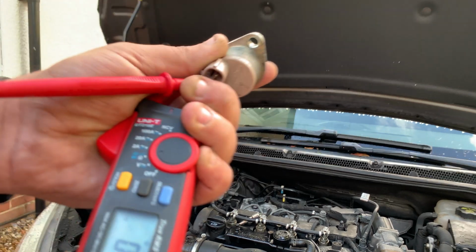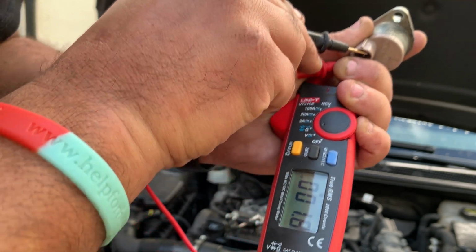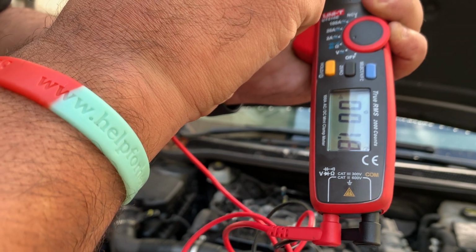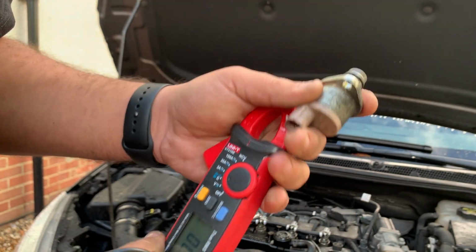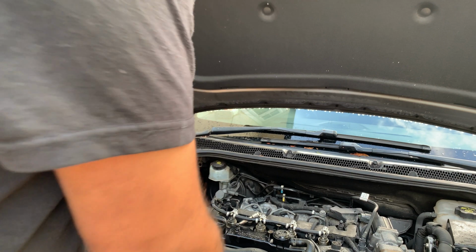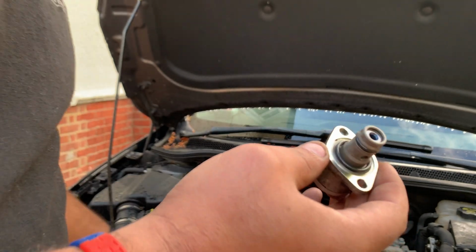Right guys, so I've got the regulator valve here. I'm just going to check for resistance, and as you can see there, 1.8 ohms. So the spec of this valve here is 1.7. Okay, so it does meet the spec that I had in the service information.